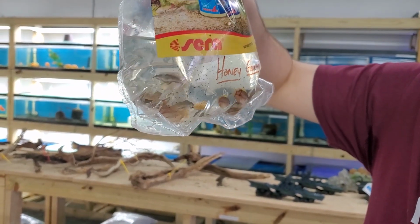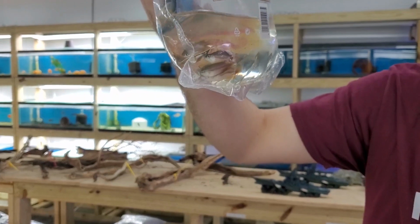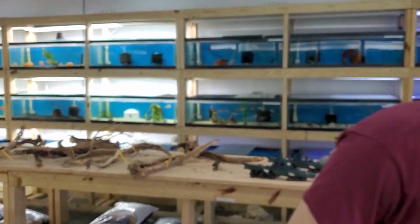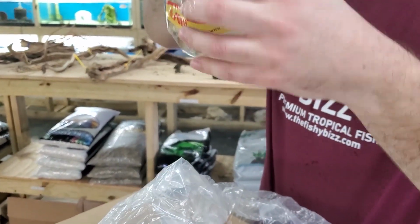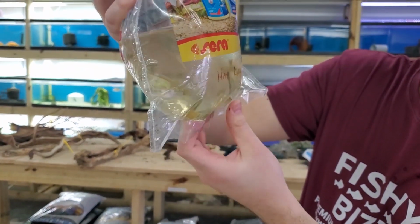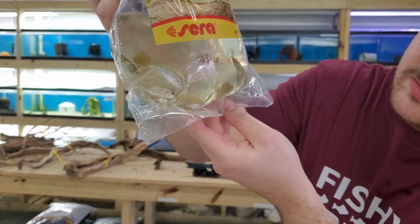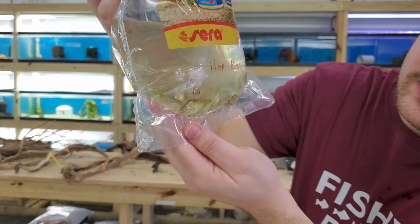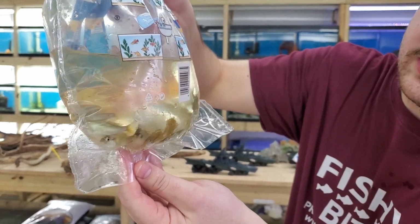Alright, honey gouramis, they're all mad. They love stress stripes, but I can see a few females in there, so that's cool. Haplochromis flameback, all red flamebacks. Couple dominant males in there. Yeah, that guy right there. Yeah, look good. Cool Victorian cichlid.